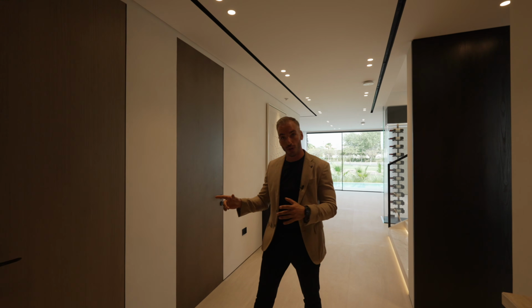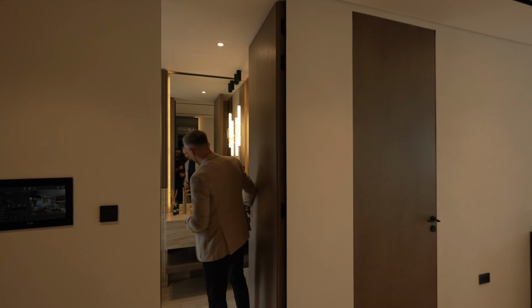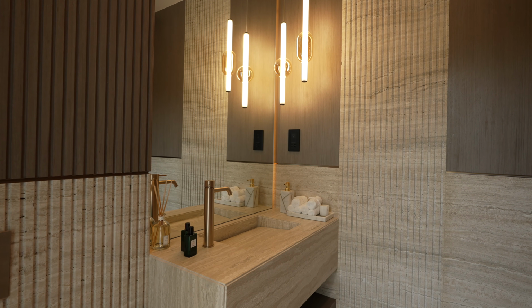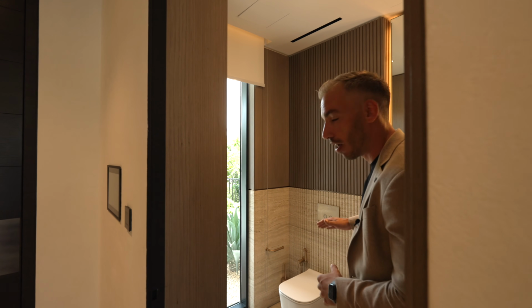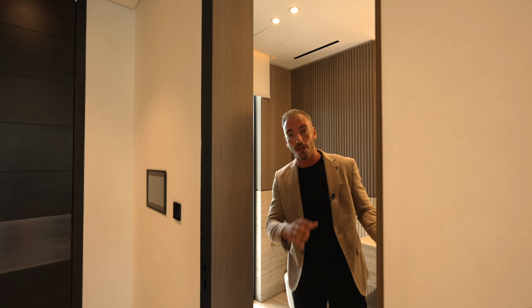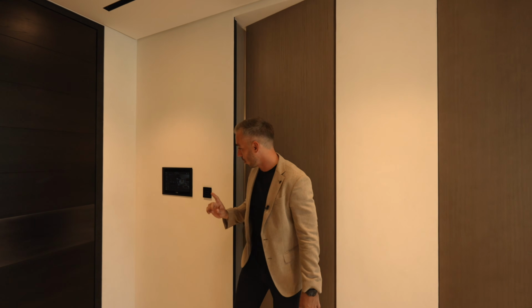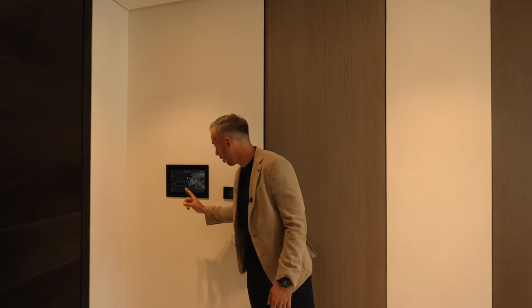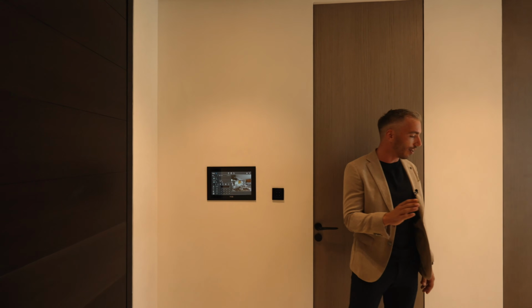Now the first door here is into the powder room, which has that single floating vanity and that waterfall edge sink. Now we have a combination of those laser cut travertine walls, the laser cut wood, which matches the wood on the entry door. Now right beside here, I wanted to show you quickly, is we have a full security system here with cameras all kitted out for the safety of the home.